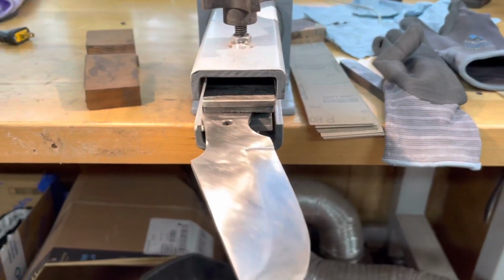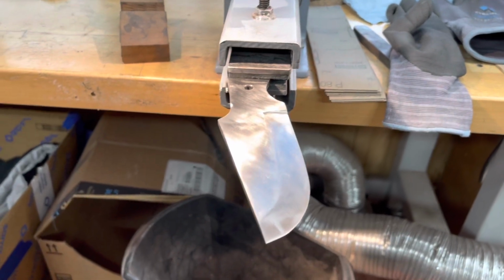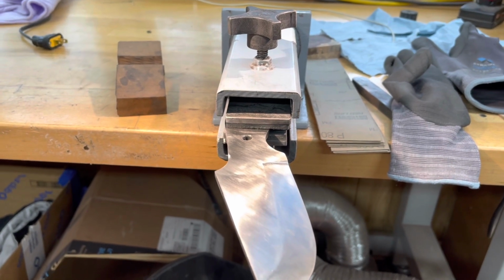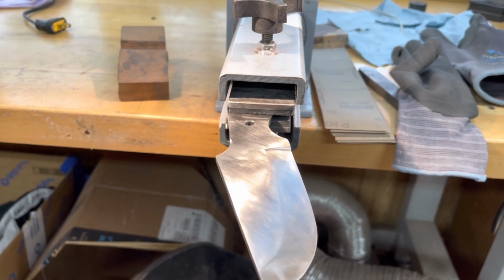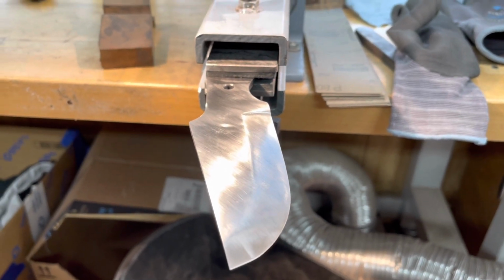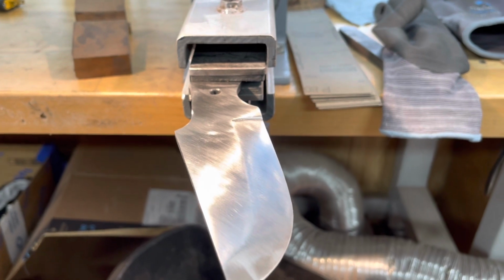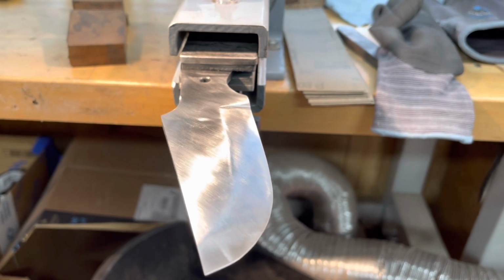So I'm up to 600. I've got 800 there. And I'm going to sand it up to 800. And then I'm going to get the handles drilled, the wood drilled and shaped and ready to epoxy. And then I'm going to go to the buffing room and I'm going to buff the snot out of this and see how well I did sanding, because you really don't know, no matter how hard you look, even with a magnifying glass, you don't know that you've missed any scratches until you go to buffing.